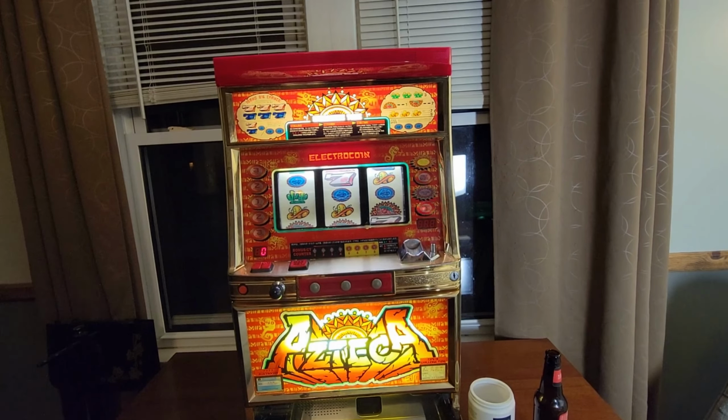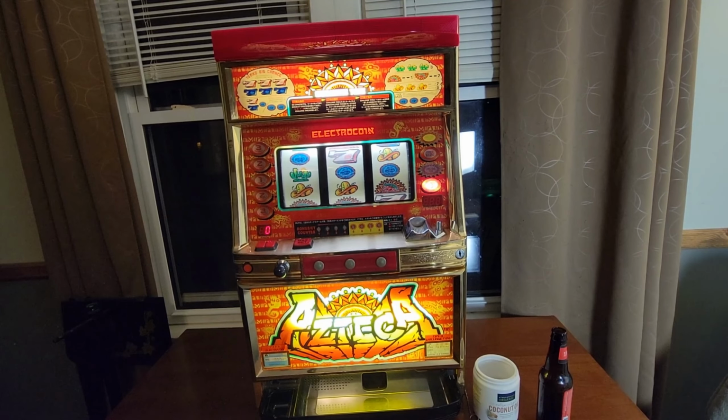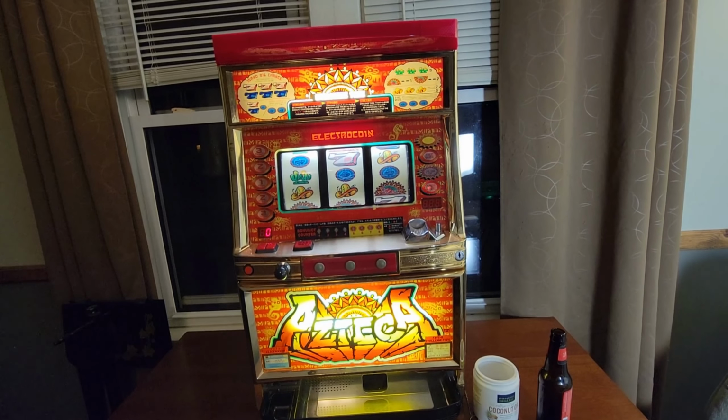Are you going to get $100 worth of fun out of it? Yeah, after quite a bit of time, maybe. Or if you're a collector for $100, that could be a pretty good deal. But I guess it just depends on what you're looking for with this machine. For me, it was just dumb luck.